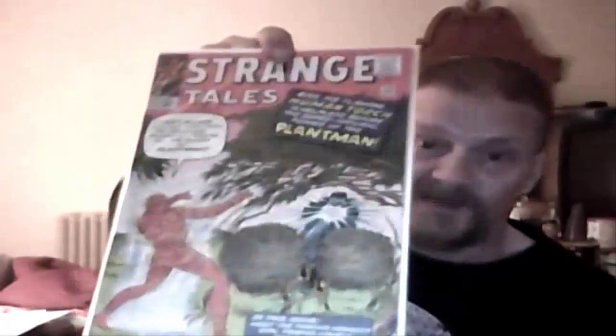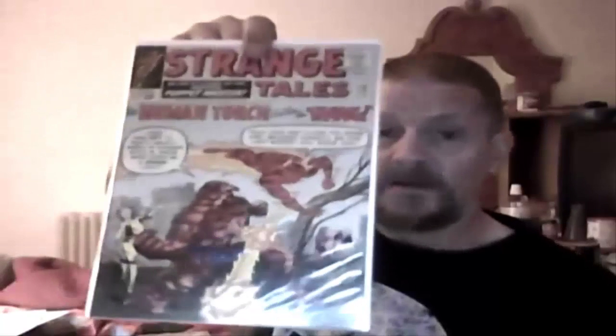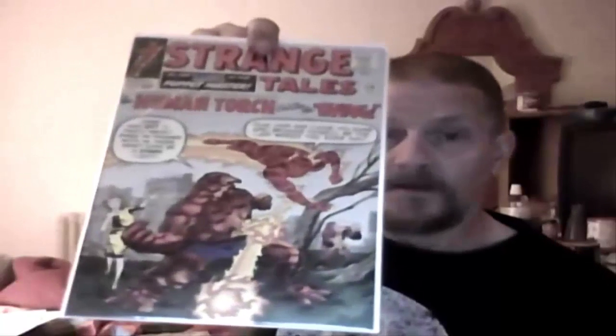Let's see here. Check out whether I got it, whether I should know. This is my earliest issue of Strange Tales, number 113, first Plant Man. Then the crossover in Strange Tales 116. Beautiful condition.